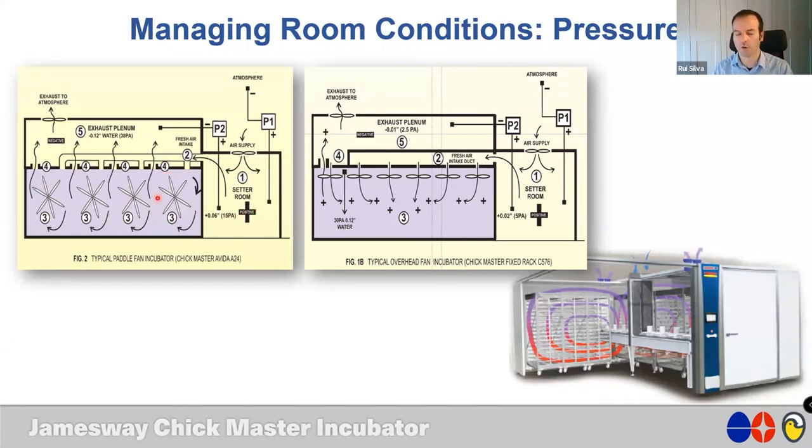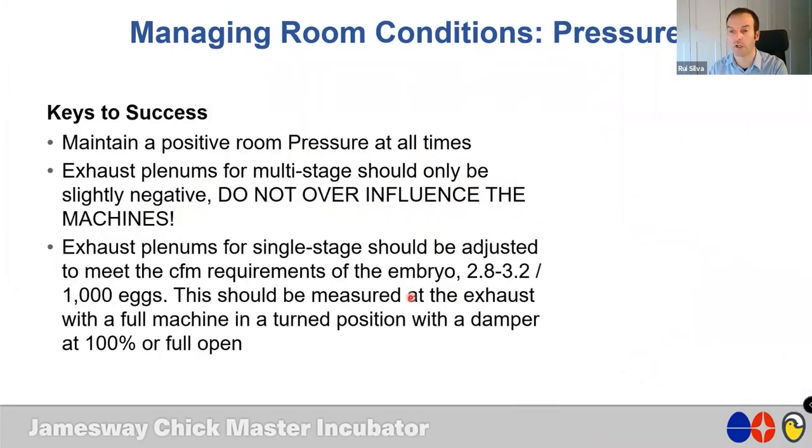Some machines need more help, or depend on a higher pressure from your corridor. It's not better, it's not worse, it's just different. It's just how the machine is designed. That's what I'm trying to highlight. What is important is that you listen to your manufacturer and you set up your ventilation system according to your manufacturer specifications.